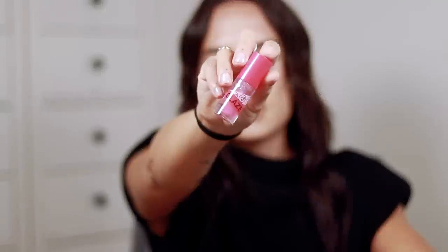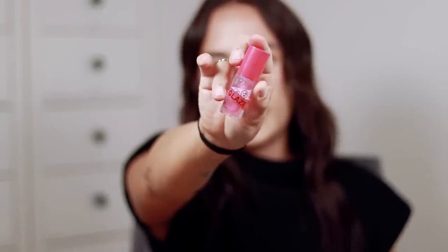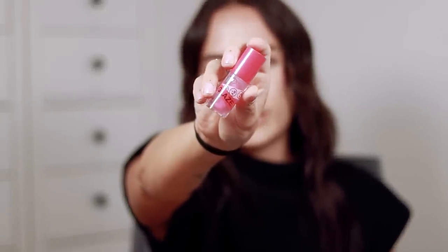But it's called mystery glaze because it's one of those like transforming lip oils. So it looks kind of clear, kind of like pinkish clear in the packaging, but when you apply it, it changes color on your lips, which is so perfect because I always say that these are dupes for the Dior lip oils. And this one is an exact dupe for the shade pink, which is the one that I used to have. And I love this.